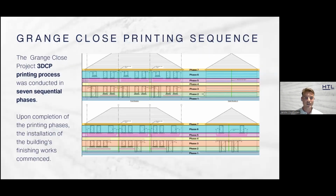It was printed in 7 sequential phases. Starting, like I mentioned, from the rising wall, we go up to our DPC level. We then install our step DPC as well as our DPC. From DPC, we go up to our sill level. We then have styrofoam placeholders we put into place, which keep the space we require for the sills to be installed afterwards. From there, we go up to our lintel level. For this, we use prefabricated concrete lintels. We just slot them into place and print straight over them. There's no issue in that.